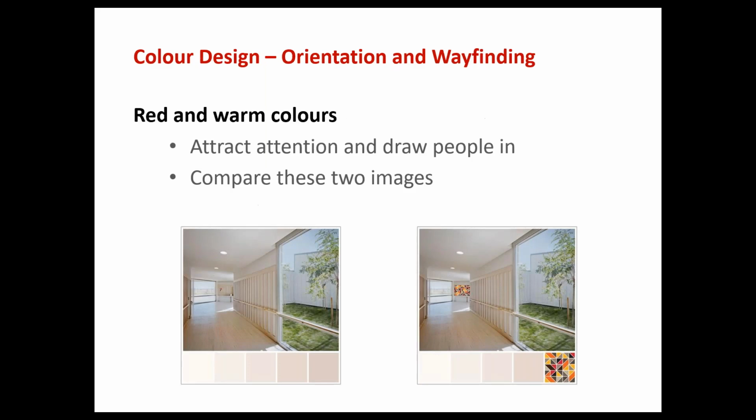Moving on to colour design strategies for orientation and wayfinding, colour contrast as well as murals and super graphics support orientation and wayfinding initiatives beyond regular signage. Pathways, districts, zones and landmarks can all be created using variations in colour contrast, as well as visual props and cues like murals and super graphics.